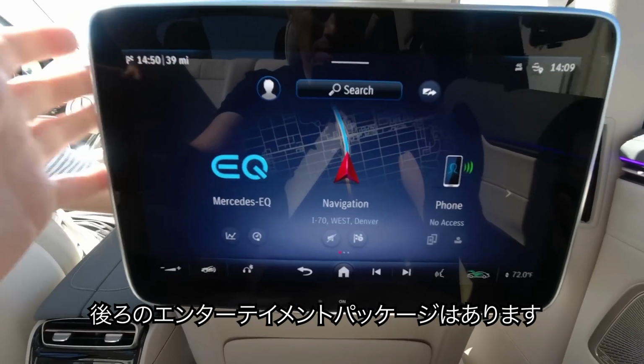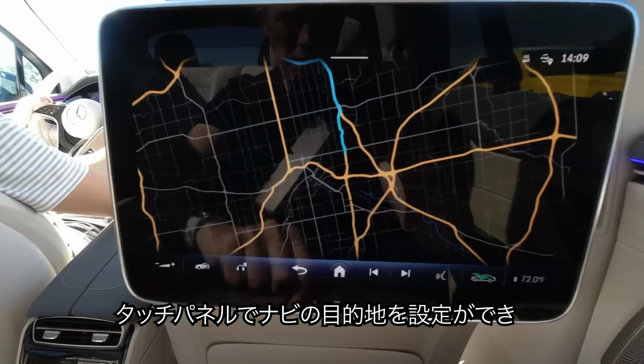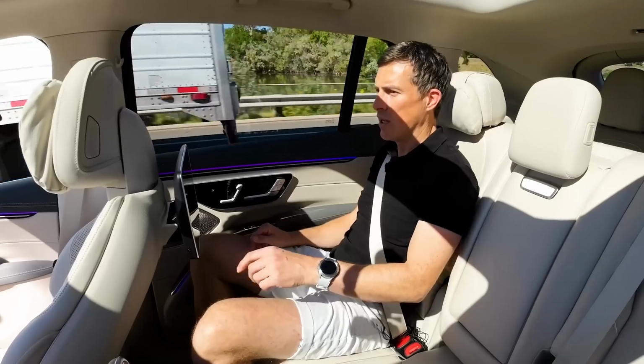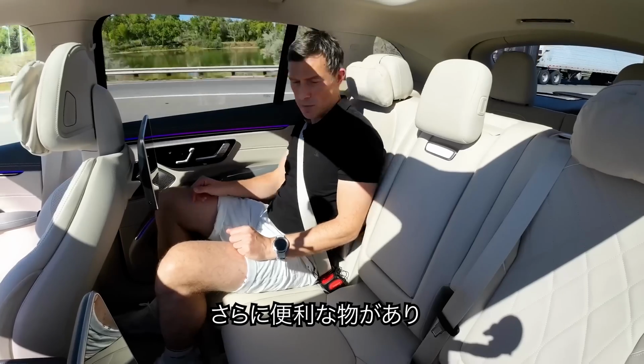What I have got though is a rear entertainment package, so I can mess around with the infotainment system and actually put destinations into the satellite navigation, so I can tell Lewis to take me somewhere without having to actually speak to him. There's also decent practicality in here.